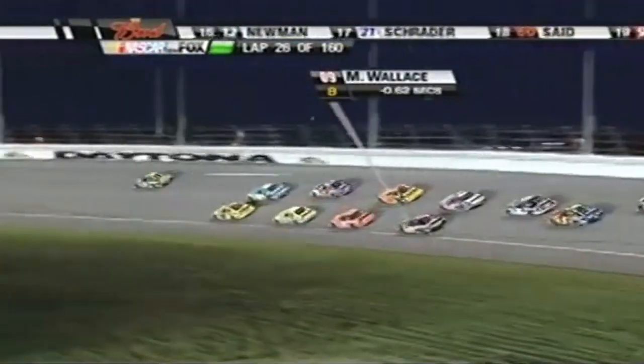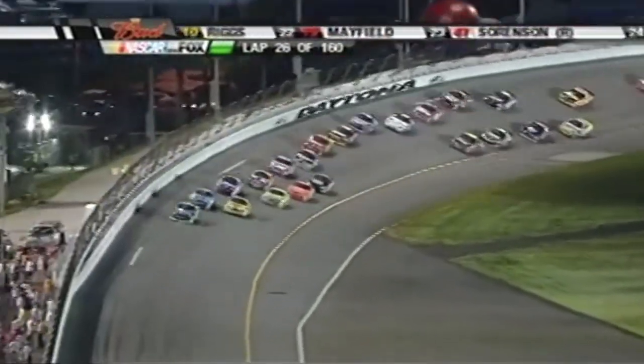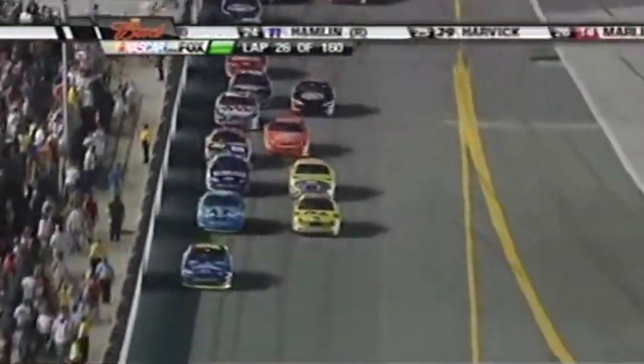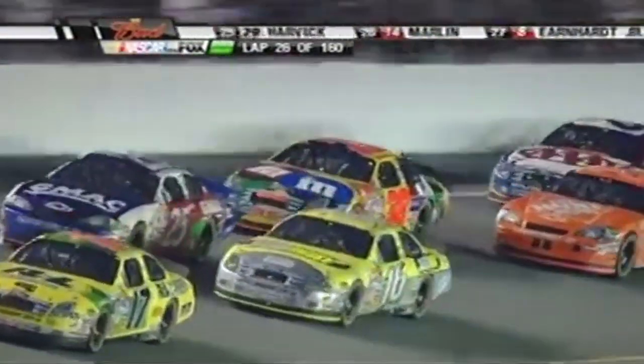Well, I'll tell you another guy, Larry, that's trucking along pretty good, and I feel pretty good about his chances tonight, too, is that yellow car there, 4th in line on the outside, Elliott Sadler in the M&M's car. They got a little pep in their step this weekend. That car's been running great, coming off of a good run at Infineon last week, finished in the top 10.